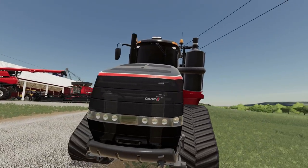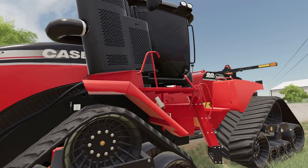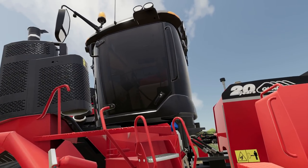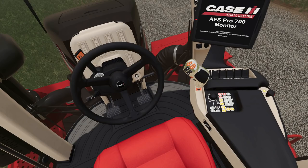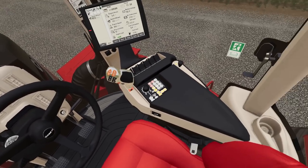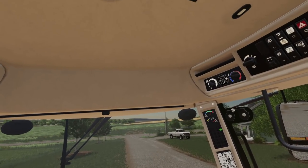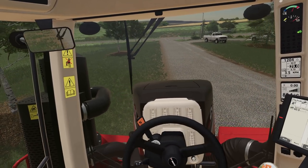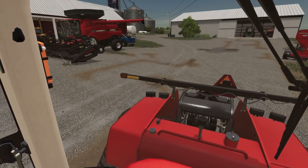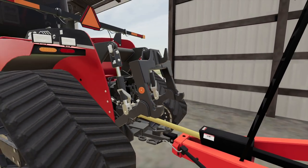All right, time to hook up our beautiful Steiger. Man, sexy. I just love all that black tint. The tint always looks good on every vehicle. Ooh, watch the Pro 700 start up. Pretty clean inside. Definitely can tell Jim hasn't been driving it. All right, we'll back it up and hitch it up to old red here. All right, we are hitched up.